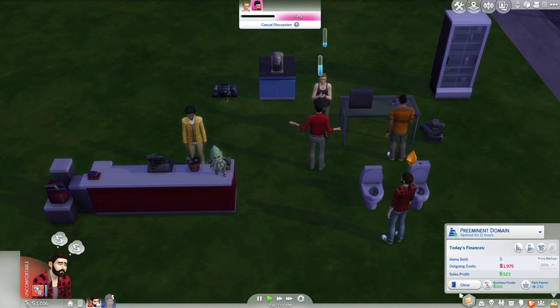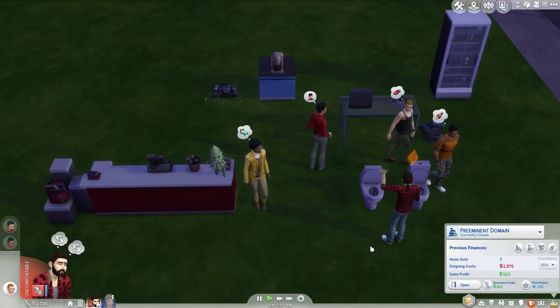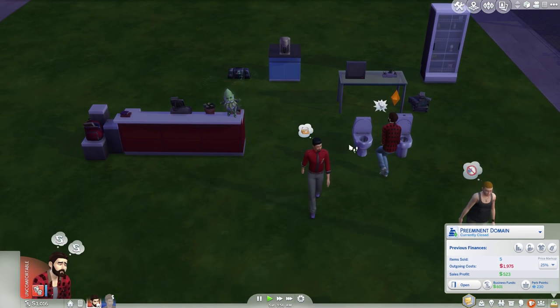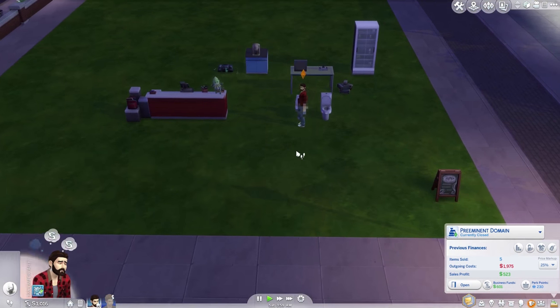Alright, we're closing shop for the day then. Net profit of 500 bucks. Again, not bad for such a new business, out in the middle of a yard. Set that for not sale and use it. In public.